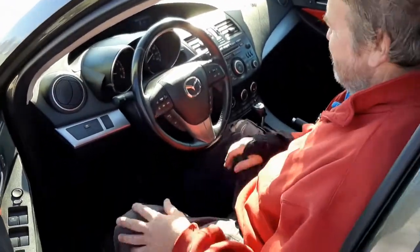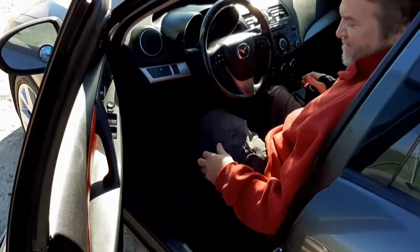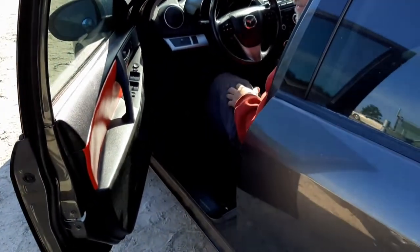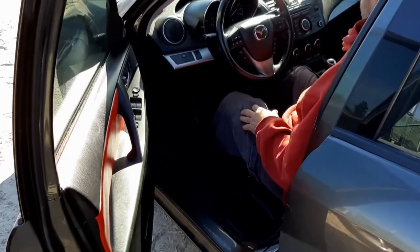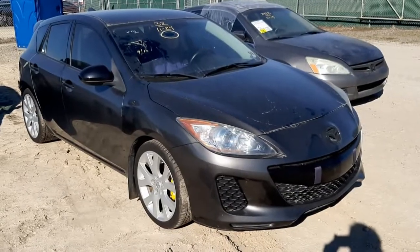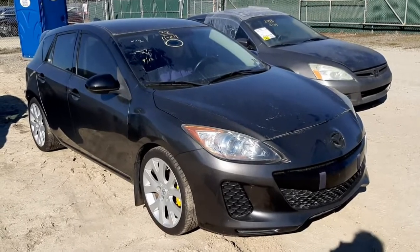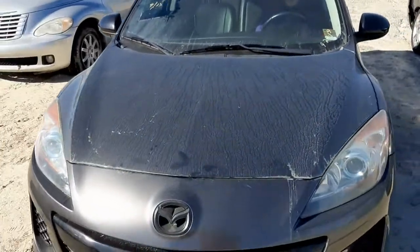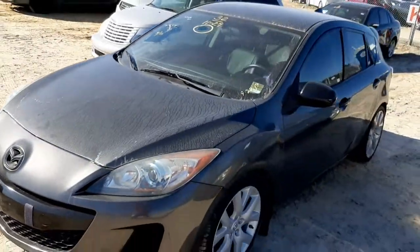Try to move it forward. Oh yeah. Got reverse? Oh yeah. It's got good brakes? Oh yeah, it's good. All right, it's running. It's running great. We got everything ready to go on it. Tags and insurance. We're gonna try to drive it.